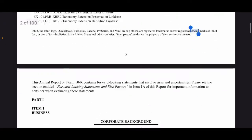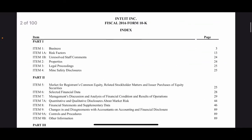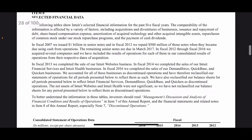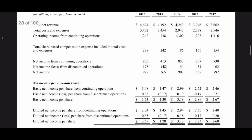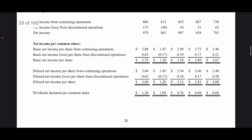Where's selected financial data? Sorry, 28. Okay. 2016, let's see, net income is way up, especially up from 2014. 2016 was 979 million net income from 2014 of 907, which was the highest. So a new high in net income. Does it translate down into earnings per share? Yep, new all-time high earnings per share and a 20-cent increase in the dividend.